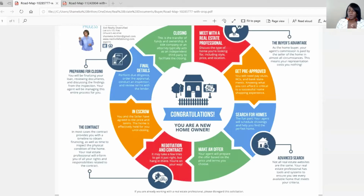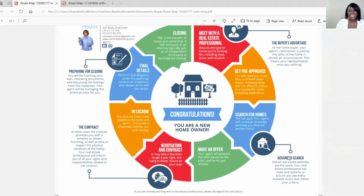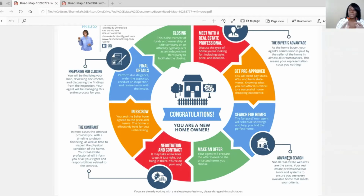So in your home buying process, there are going to be several things that you will do as a buyer. All right, so talking to my buyers today. So number one, of course, you're going to get your real estate professional, which would be me. I'm your real estate agent. And then from there, we would get the pre-approval, search for homes, and make an offer. So now you have an offer on the table, and we're super excited.